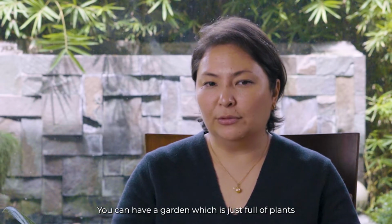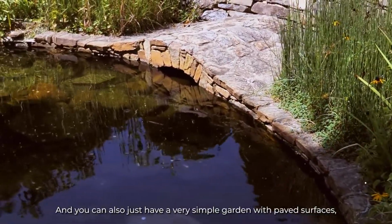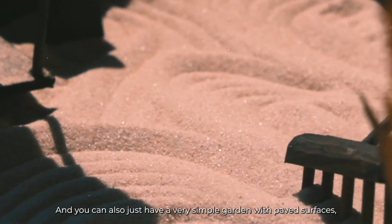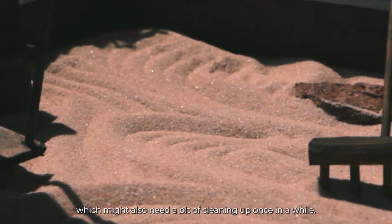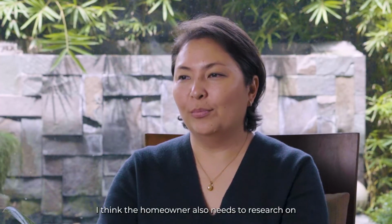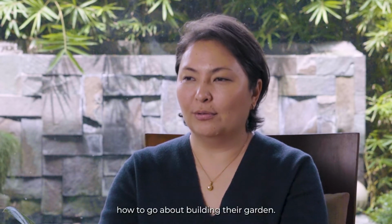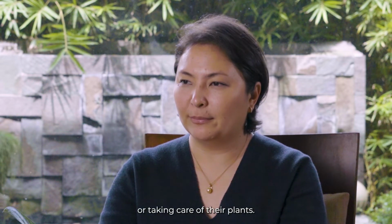You can have a garden which is just full of plants, which will entail a lot of maintenance. And you can also just have a very simple garden with paved surfaces, which might also need a bit of cleaning up once in a while, when you have leaf droppings or when the moss starts to settle or grow on the surface. I think the homeowner also needs to research on how to go about building their garden or taking care of their plants.